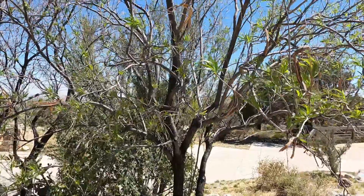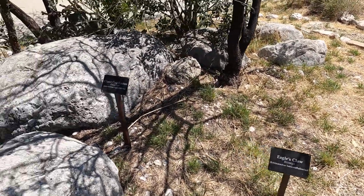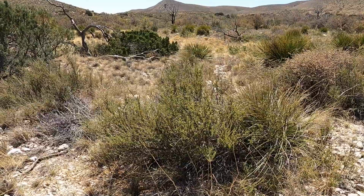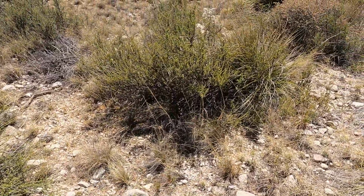I did get some nice views of the grounds. This tree is called an eagle's claw. This is a claret cup cactus. I'm not sure what this one is, but they put these little signs up to let you know what the plants are. So this one's a stay on trail. That's a stay on trail.